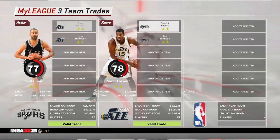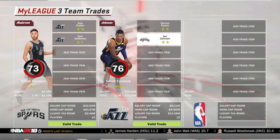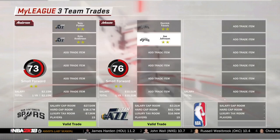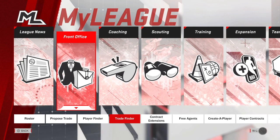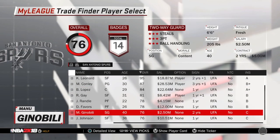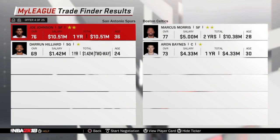All right, I think this is the deal we're going to make. Man, we don't need any more forwards. We already have too many forwards. We'll make the move and then we'll trade Joe Johnson. I've gone the roundabout way with this, that's for sure, but we have plenty of forwards, way too many. I'll probably move Johnson and then we'll see where we can go from there. I don't know what we can really do.